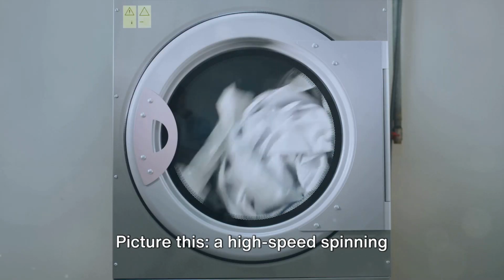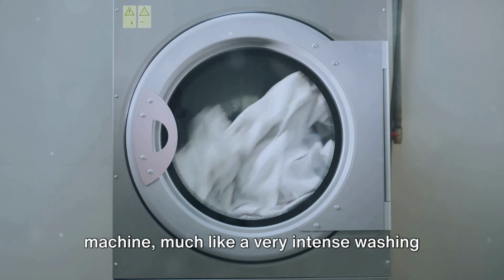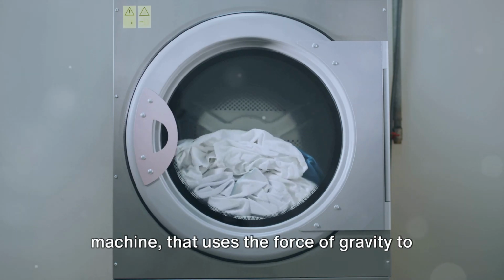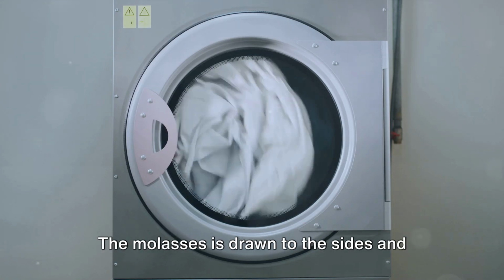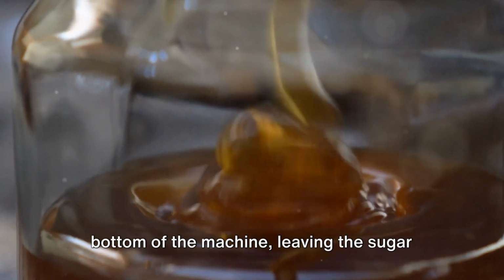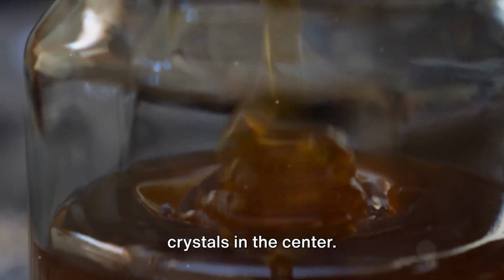Picture this, a high-speed spinning machine, much like a very intense washing machine, that uses the force of gravity to separate the heavier molasses from the lighter sugar crystals. The molasses is drawn to the sides and bottom of the machine, leaving the sugar crystals in the center.